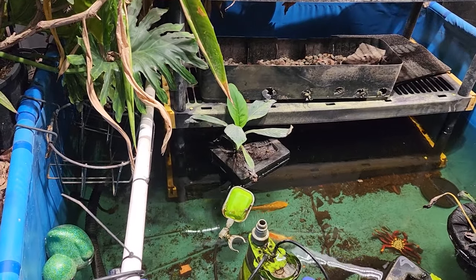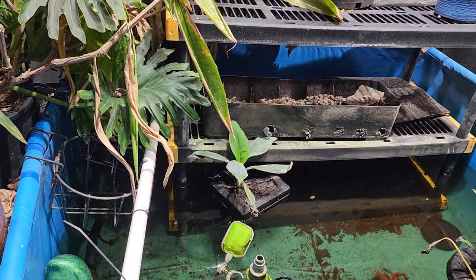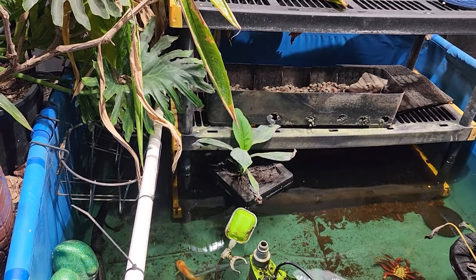Now I need to get back to work, which is, I was going to water some plants in here and then, I don't know, we'll go outside and wrap things up whenever the plants are gone.